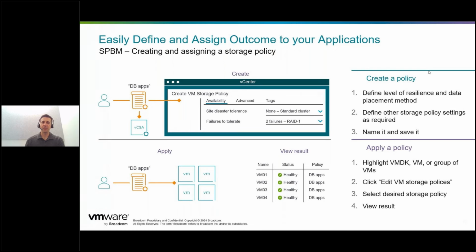And then once you've done that, you can go into vCenter. You simply highlight the VMs, the VMDKs, or a group of VMs that you want to apply it to. Click Edit VM Storage Policy and let the software take care of the rest, and you can view the results. So that's how easy it is to create and assign a storage policy. So much faster, much more efficient operations. And that's where, over the lifetime of vSAN versus a traditional three-tier storage array, this makes a significant difference in the total cost of ownership of this as a storage solution.